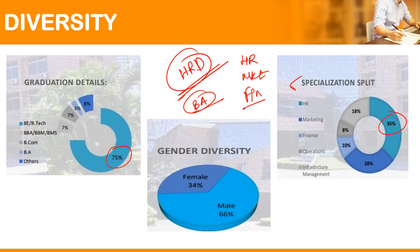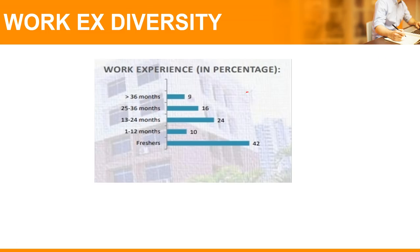So when you compare apples to apples, then BA and all that would stand a chance. But if you ask me in a plain vanilla way, should I go for the BA at SCMHRD or not, my answer will not be something that will make you happy. But if you compare it with Welingkar and other colleges which have BA as a separate course, SCMHRD does pretty well.